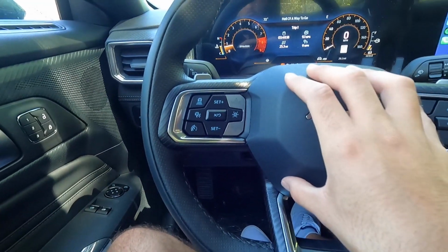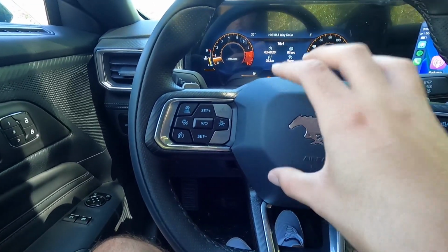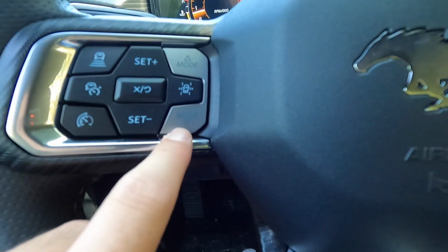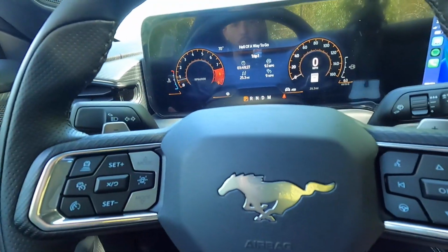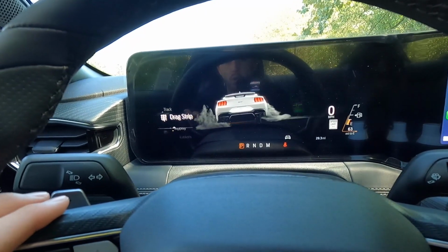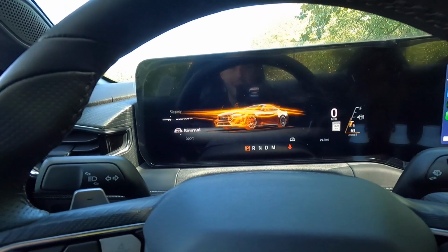And then what's also really cool is that you get your drive mode selector on the steering wheel rather than the toggle switches of the S550. So you can see this mode button, you can see that mode button, and that's gonna bring you in between your different drive modes. So you have normal mode, sport mode, track mode, drag strip mode, slippery mode, custom mode, and then you can go back into normal mode.